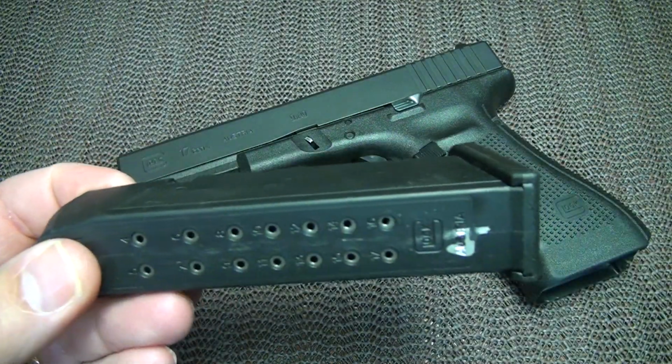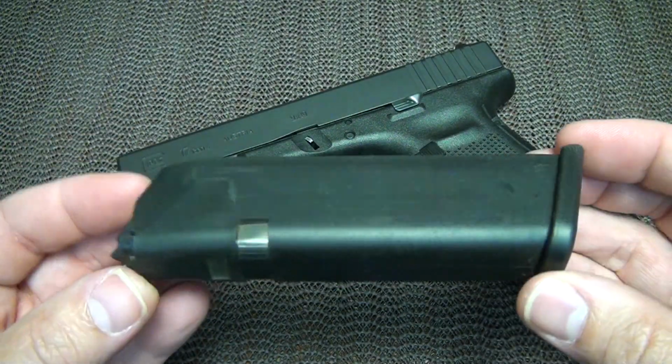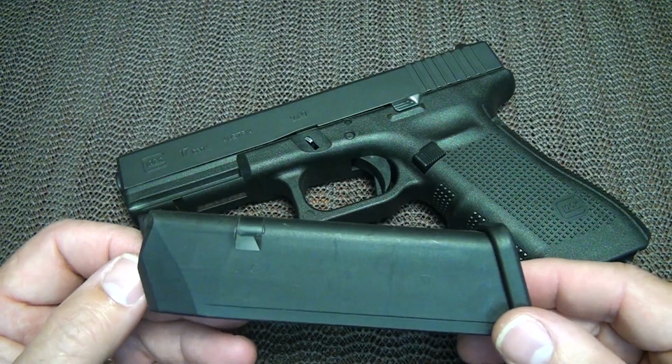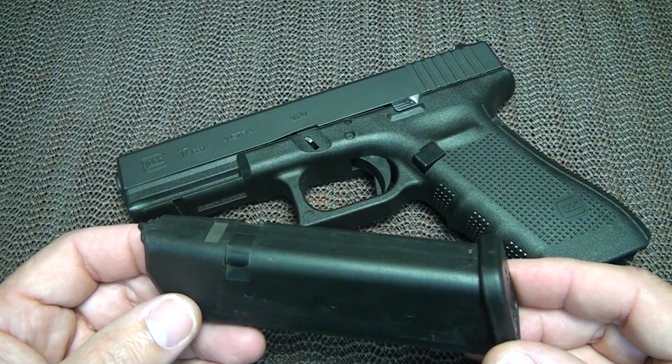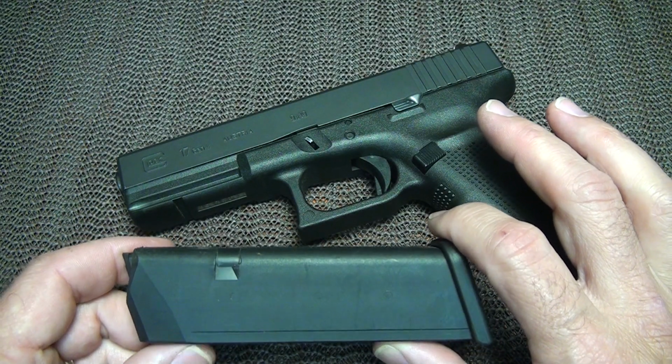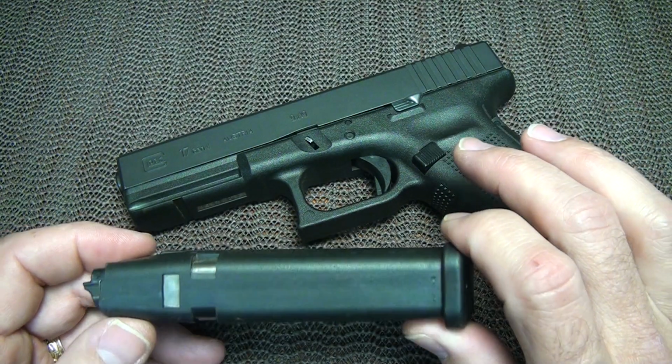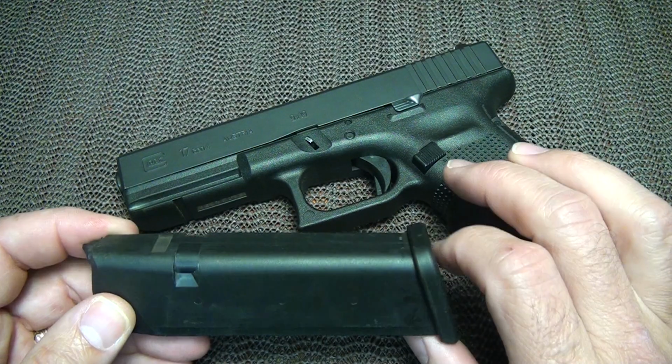And one of the reasons why I really like Glock is because these magazines run about $25. And, you know, that's one of the things. I like to have a number of magazines with my pistol. And a lot of times with some of the more premium brands, such as H&K and SIG, those magazines can be very expensive and sometimes difficult to locate.